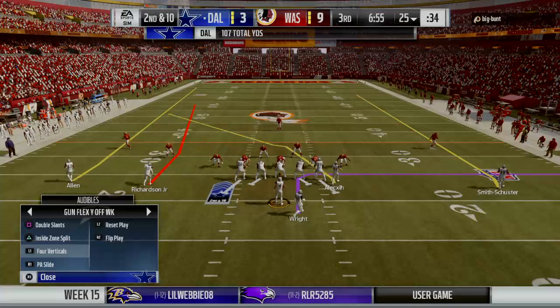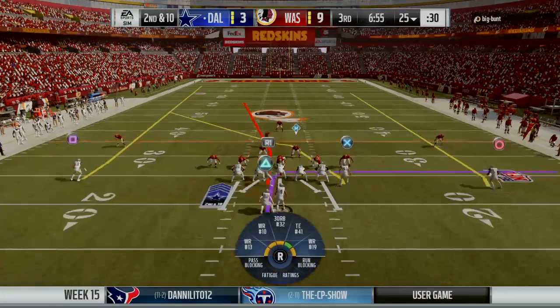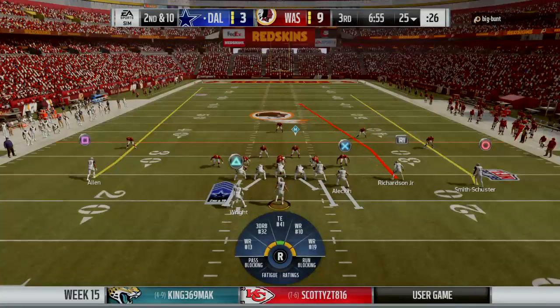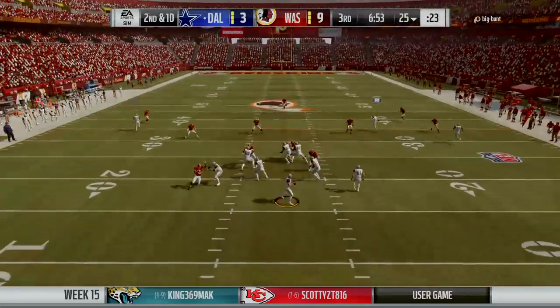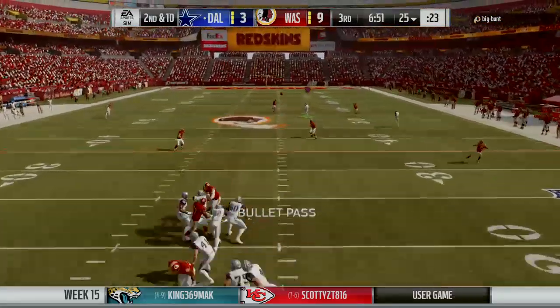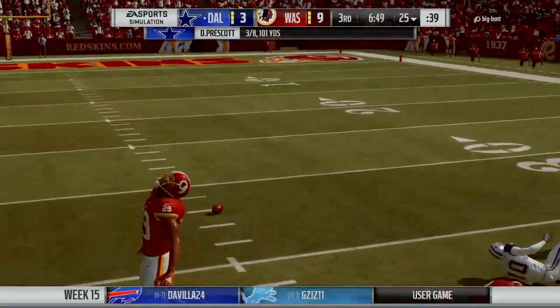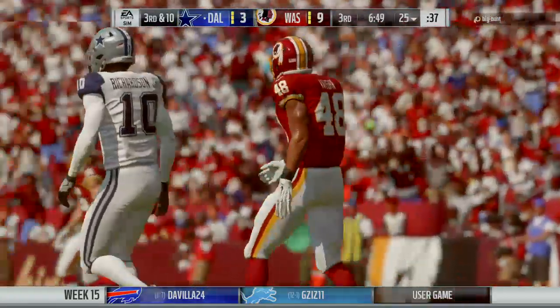Line of scrimmage, again the 25, 2nd and 10. Here we go, 46, 46. And we're going right there. On 2nd down, Prescott again. He's going to fire one deep, middle of the field. And the hit jarred it loose. It's incomplete. We saw this a lot in the first half, and it continues.